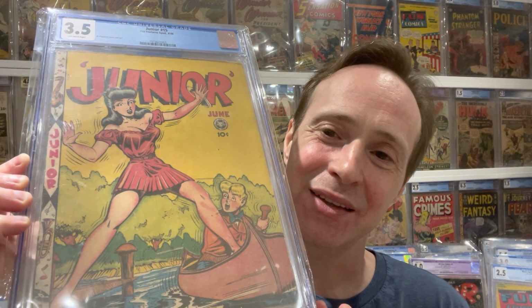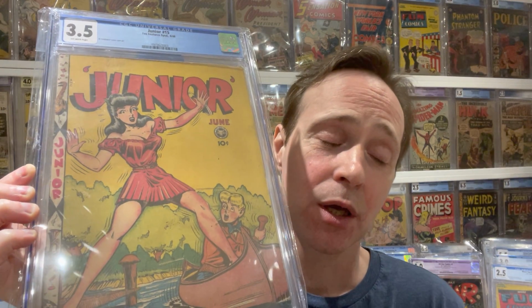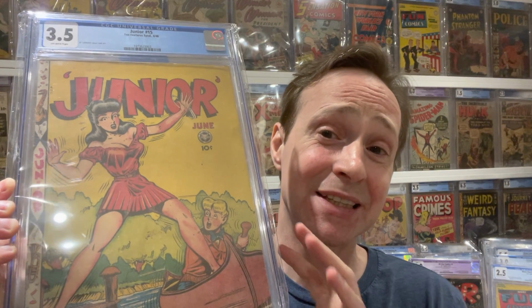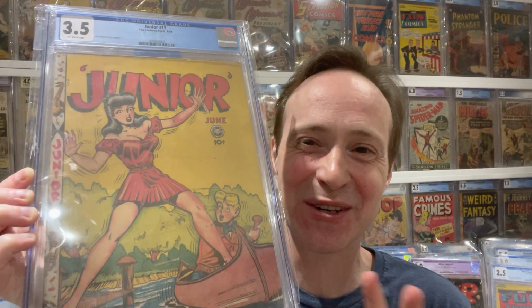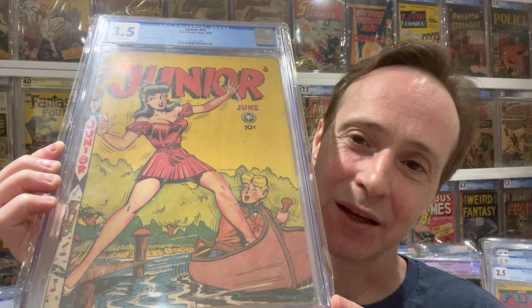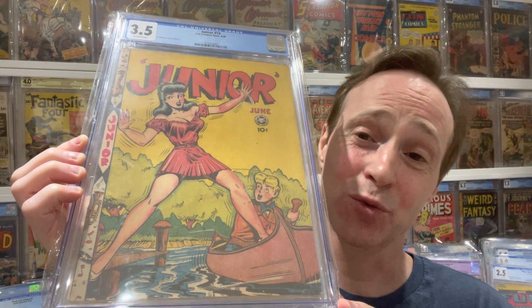And Al Feldstein worked hard for this book. Usually you've got an inker, a penciler, a script person, a writer, like 20 different people making a comic. Well, Al Feldstein did everything. He pretended that there were other people involved, but he actually did it all himself. It is a passion and love project, I would say. And it's just really great.